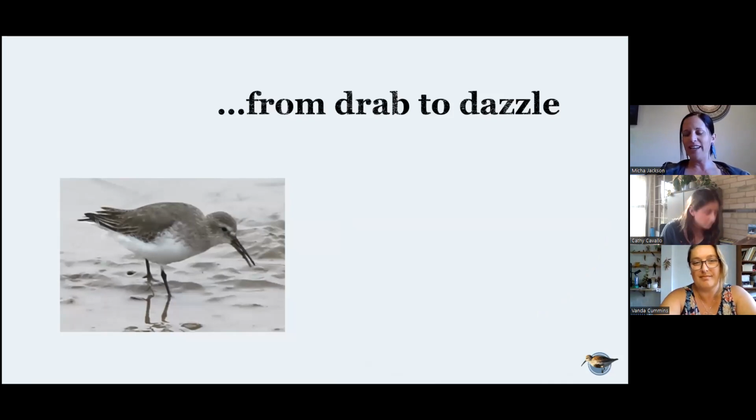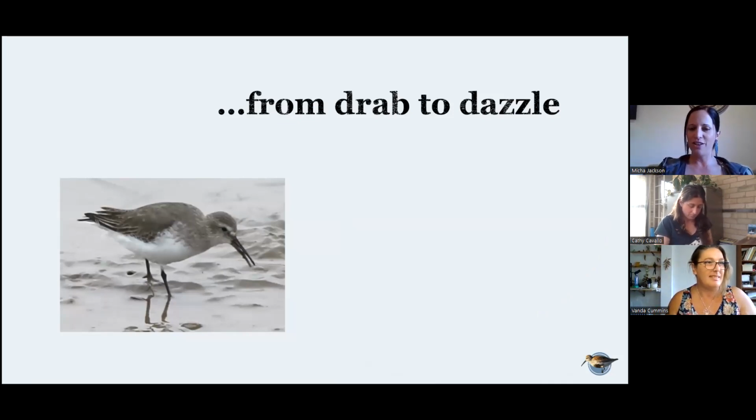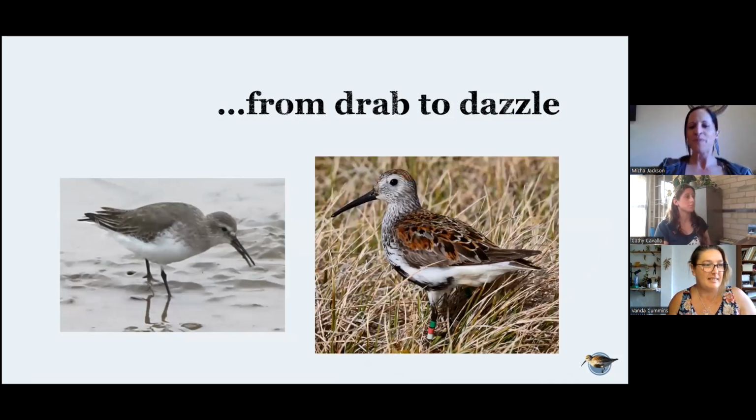So we don't get these in Australia, but they are very common in our flyway. This was one of the most numerous birds I saw when I was doing my PhD research in China. It's just a bit of a strange quirk that they don't come quite as far south as we are. This is how they look on the tundra. So again, they've got this beautiful black belly, these lovely burnt chestnut feathers, a cap. It's just a totally different costume.